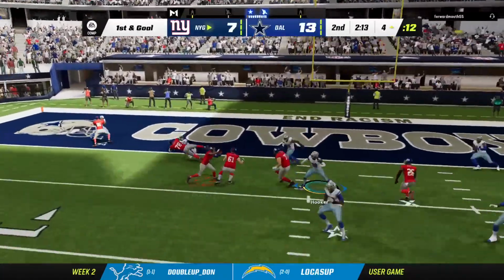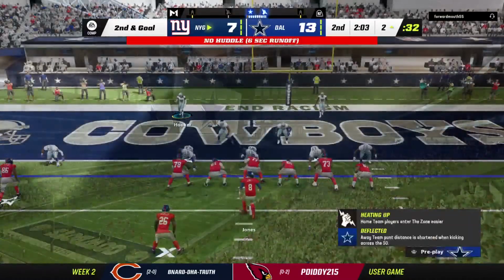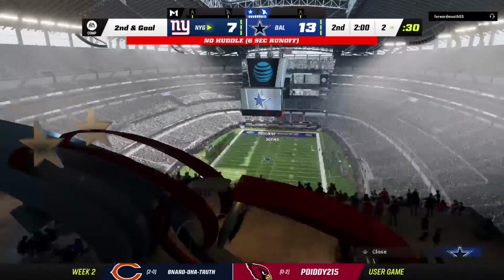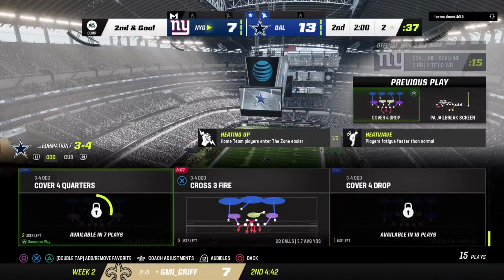Looking to throw. Jones. It's complete on the bubble screen. That's Goodwin. 2 minutes remaining in this first half of football.